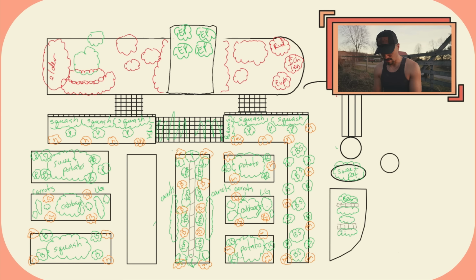And then alongside the pole beans, we can do more peppers. Just kind of intermingle them. Oh my gosh, we have so much space for peppers. I love that. Peppers are one of my favorite things to grow. They are so fun to grow.